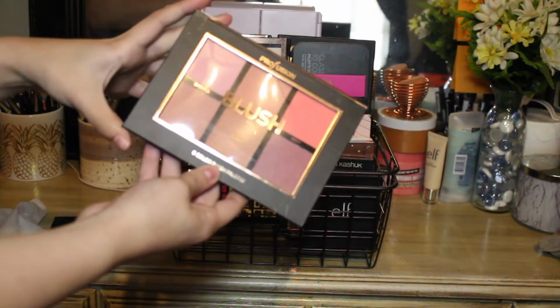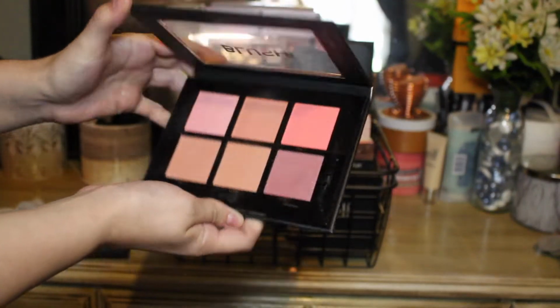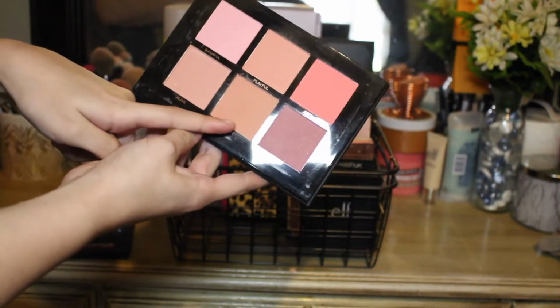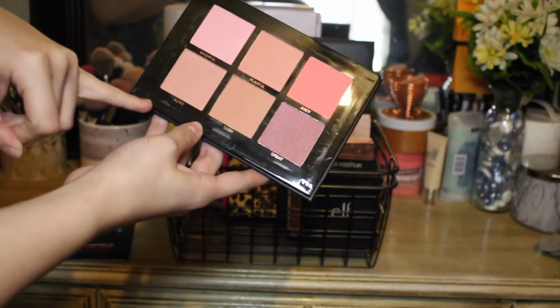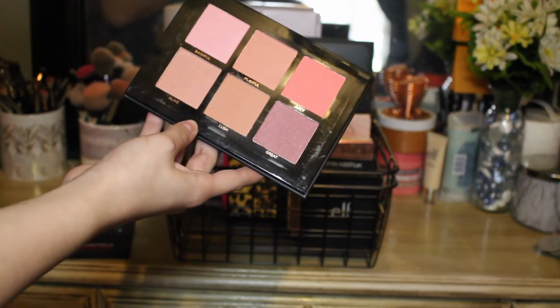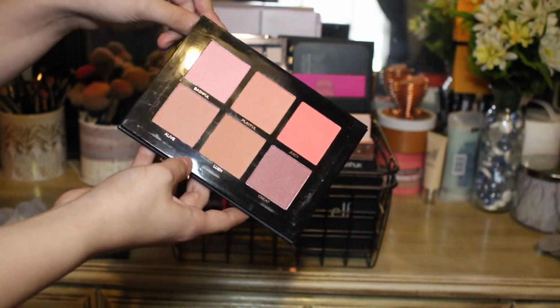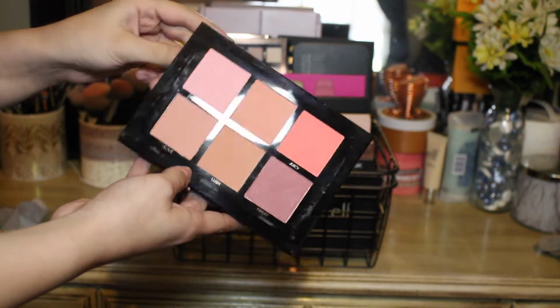Okay, so next is this Profusion Blush Palette, which I actually really like, mainly for this color specifically, and this color as well. These two colors are just my kind of color. I don't reach for this very often, and I feel like I should just give it to a better home. I'm gonna put this to the side for now, and we'll come back to it.